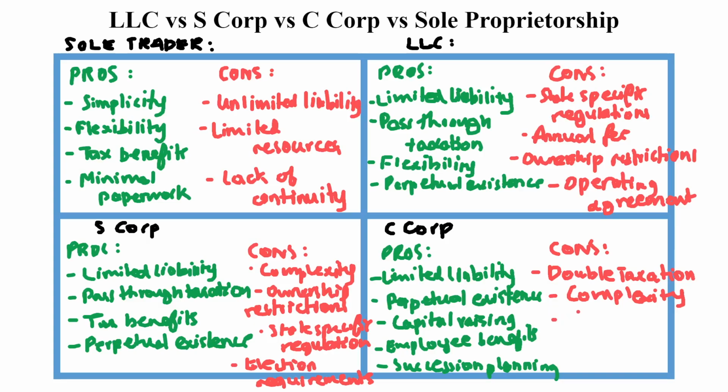Then we have cost. Now setting up and maintaining a C corporation can be very expensive. And lastly, we have shareholder agreement. All right. Now, C corporations often require shareholder agreements to outline the rights and responsibilities of shareholders.